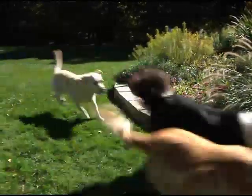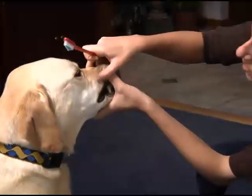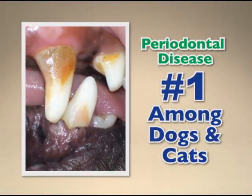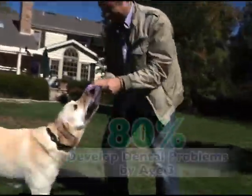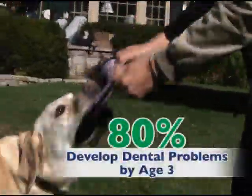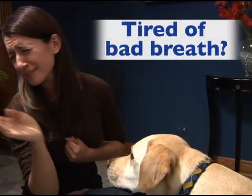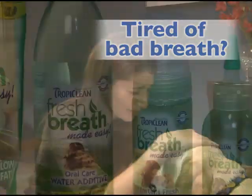Dogs, you can't help but love them, but you probably aren't wild about brushing their teeth. It might sound surprising, but periodontal disease is the number one disease among both dogs and cats. In fact, over 80% of dogs develop dental problems by age 3. Here's another surprise. One of the first warning signs is bad breath.